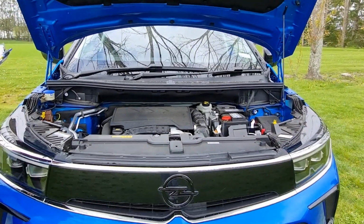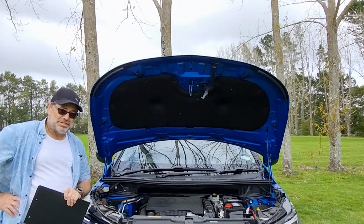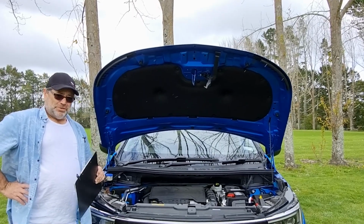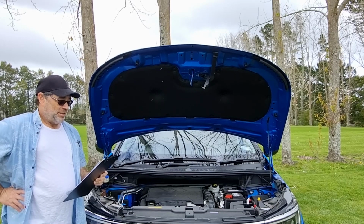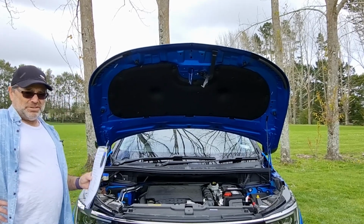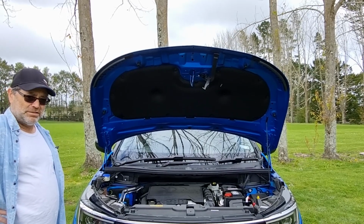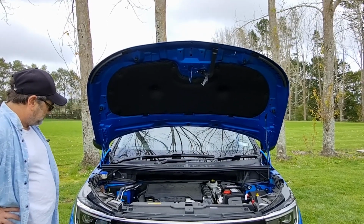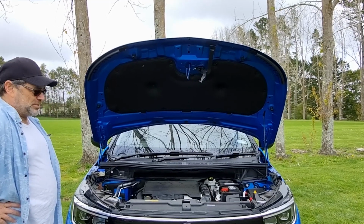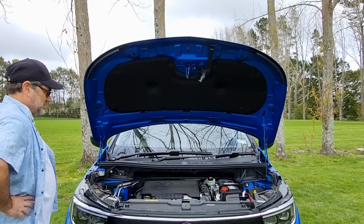We have a top speed of 196 kilometers an hour, which is pretty good. Not that you'll ever get that unless you're on the racetrack. And 0 to 100, no sports car, 10.3 seconds. It's not a race car, but it's reasonable. But it does feel like it's a bit faster than that when you're actually driving it. We'll show you that soon.